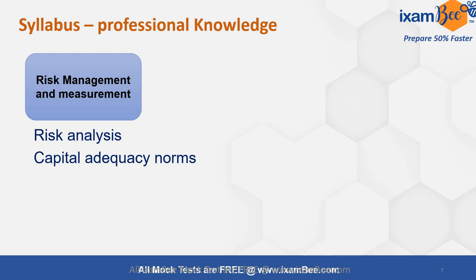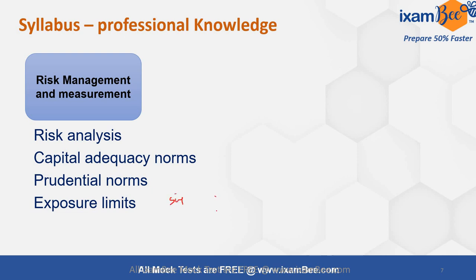Some of the important guidelines relate to the capital adequacy norms which RBI has mandated in consultation and in line with the Basel norms, which are globally accepted. Then there are various other prudential norms that RBI comes out with in relation to asset classification, provisions, and exposure limits. The large exposure framework, as it is now known, defines what exposure the banks can take to a single entity or to a group entity, and how much it should be against their capital. All these norms become another important area for you to prepare.